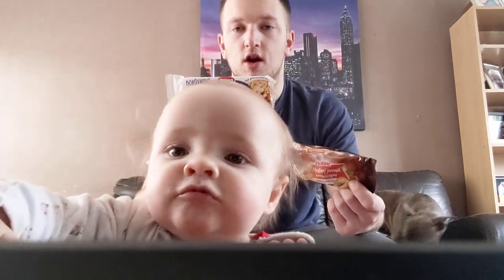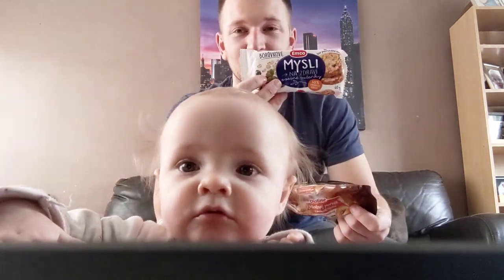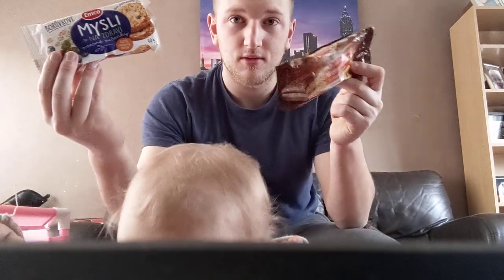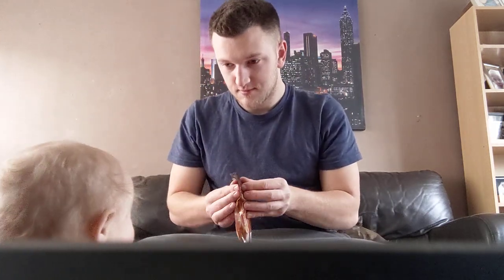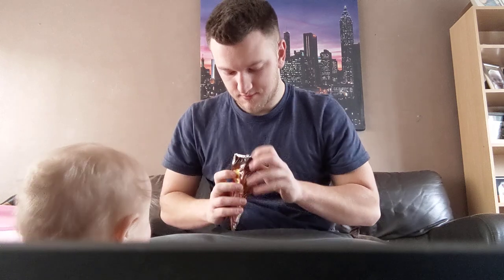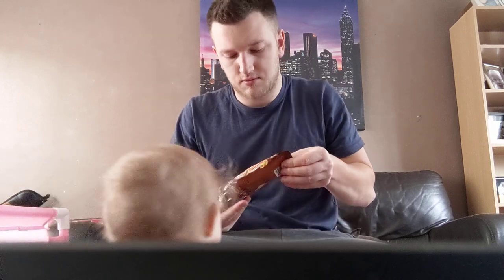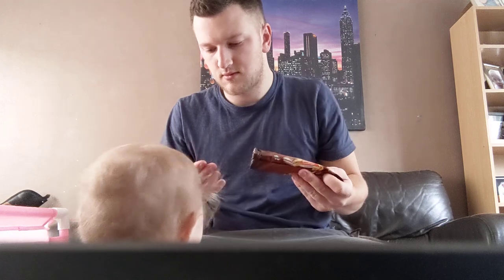But yeah, we're gonna try it, and then we're gonna see what they're like. So let's try this one first. Right, Layla, you gonna help me eat this one? It's a bit squashed. I'll get it out of the packet. Oh, it's covered in chocolate.